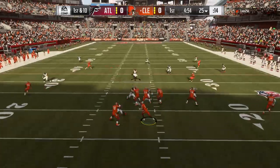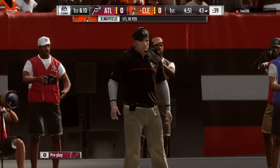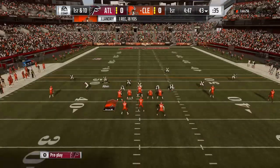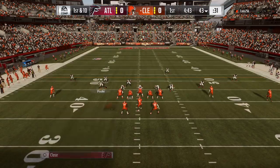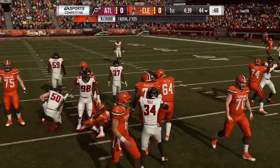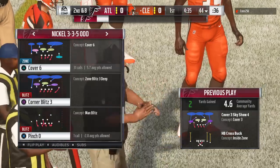Mayfield now looking to throw on first down. And he's got the hook up to Landry. An excellent way to start the drive there, 18 yards. In today's football, where receivers break tackles, make people miss, get upfield for the extra yardage, when you see a play like that where it's caught and he's dropped on the spot, that's a big-time play by the defense.